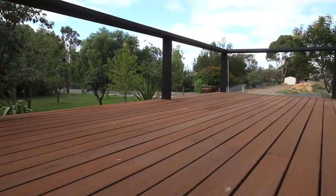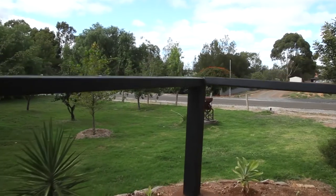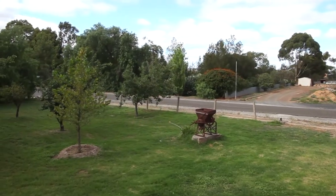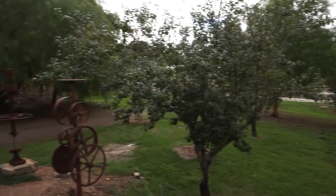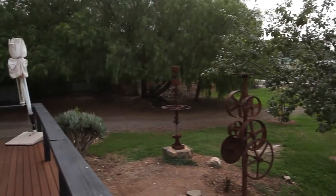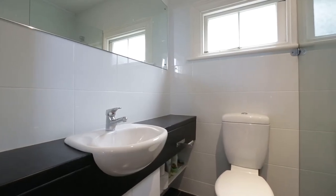The private deck overlooks the gardens and orchard in a truly tranquil space to relax and unwind with a glass of wine and some local fare. The inclusion of an eat-in kitchen and modern bathroom combines easy living with old-world charm.